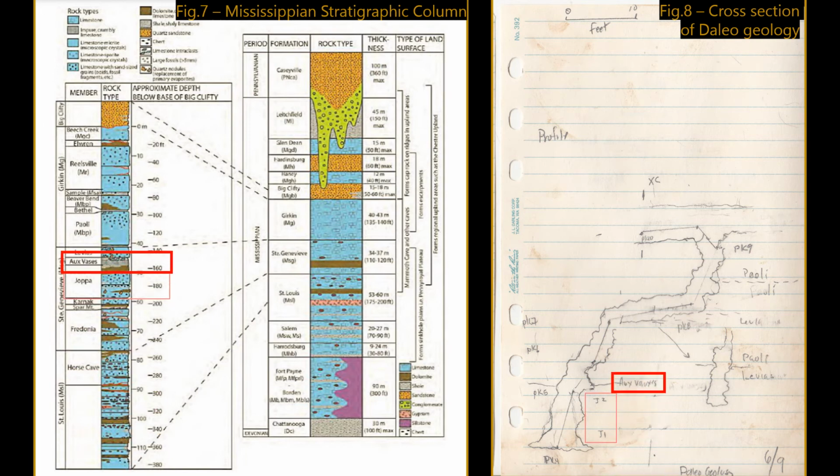Next, we have the Uves, and then we have the Levias and the Paoli.